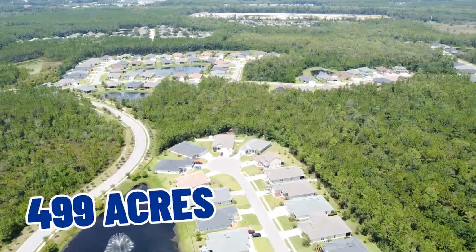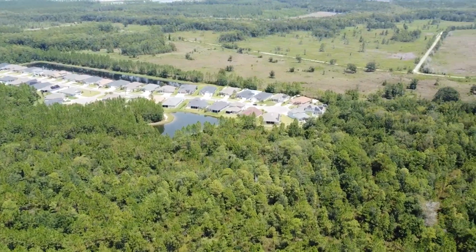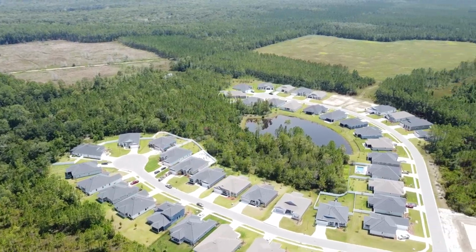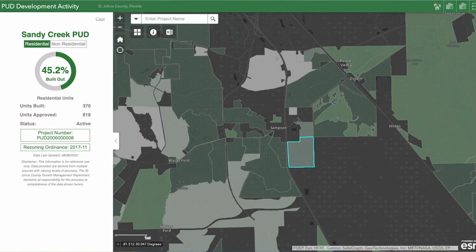All right, I found some shade, which is fantastic. So let's talk about its size. Sandy Creek is approximately 499 acres, and right now it's been approved for 818 dwelling units. Those dwelling units are divided as follows: 270 multifamily units and 548 single family homes. Now, Sandy Creek is right now at a 45.2% built-out rate. So if you're thinking about moving to this area, there's still time.